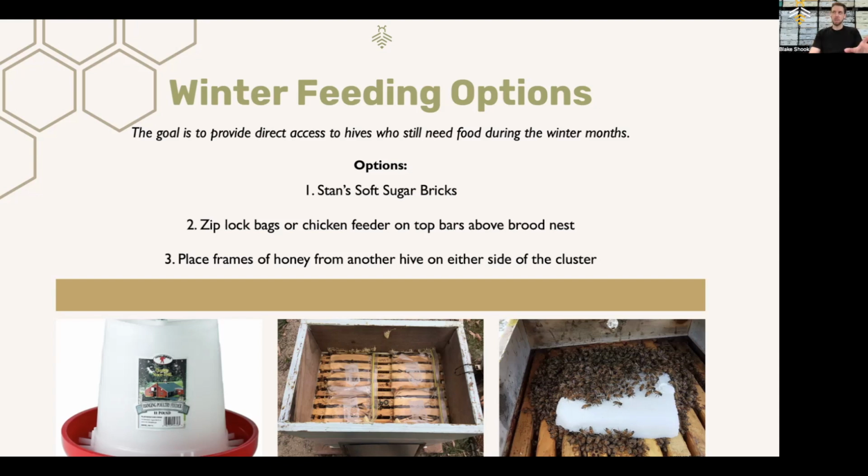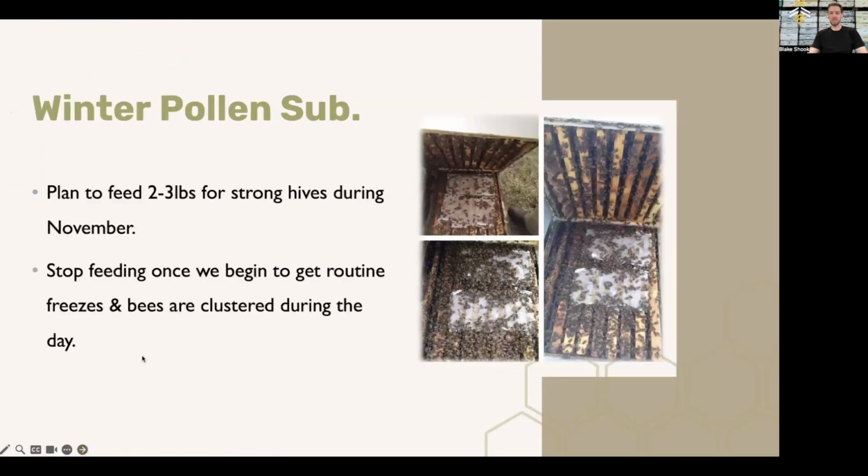I don't like the division board, the Boardman feeder, or the chicken feeder quite as much, because the bees still have to crawl up over that lip or into the Boardman feeder. And when it's really cold outside, they don't want to move. An inch or two on a cold day when they're clustered is asking too much. What I like about sugar bricks, or even the Ziploc bag, is that with the bag they still have to crawl up on top of it, which works. But the thing I do like about the sugar bricks is that the bees can eat from the underside. If that brick is sitting right on top of the cluster, they can just eat it, no matter what the temperature is outside. It's that direct injection of food on top of the cluster.